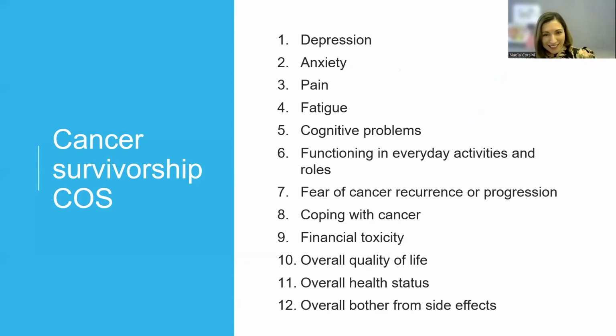Okay, so through this process, our expert panel arrived at a consensus on 12 outcomes that are important for cancer survivorship monitoring. And I have a reference list. You can refer to the published study for more details on this. But essentially, we have depression, anxiety, pain, fatigue, cognitive problems, functioning in everyday activities and roles, fear of cancer recurrence or progression, coping with cancer, financial toxicity, overall quality of life, overall health status, overall bother from side effects. So I don't think they will come as a surprise to people that work in cancer.